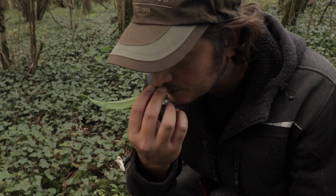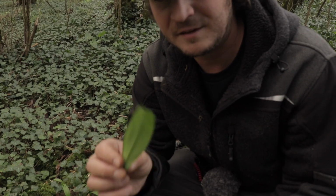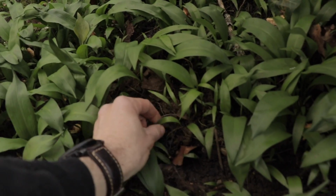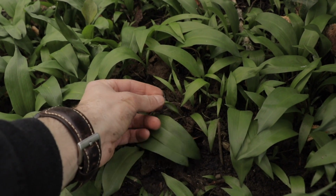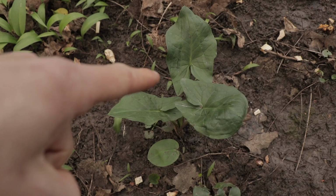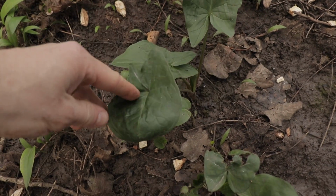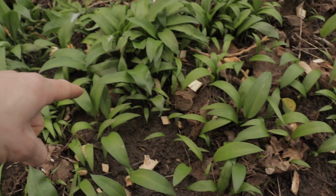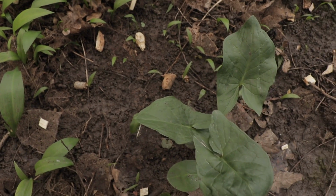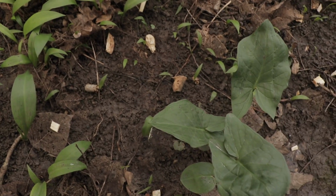Wow, very pungent, very strong. You don't need much of this when it comes to cooking. I bet. And look at these little shoots. I bet these are so strong. We'll get a few bits of those. Good spread here. Poisonous Lords and Ladies growing right next to the garlic. So it's quite easy to mistakenly pick them. Just be aware.